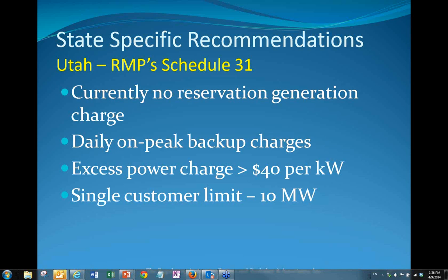What we did in this instance is we created a daily demand charge, and we created a reservation charge also. The other thing we did is we created summer and winter charges, and again, we used their full requirement rates to help develop those charges. If you look at the report, attachment Utah 3, I just happen to have it here, you'll see that in the winter time our rates were lower, while in the summertime our rates for certain outages were higher.